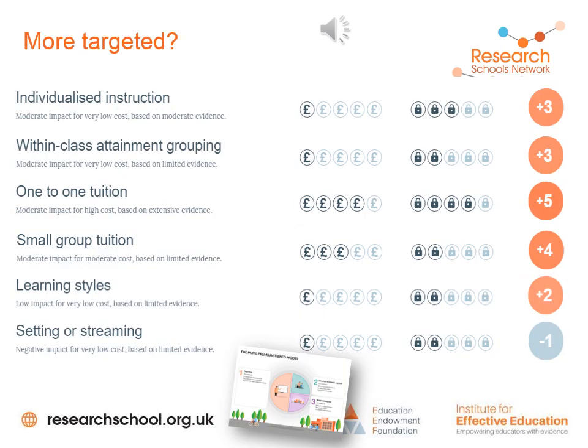So if you're thinking post-COVID about what targeted approaches you might use to support catch-up, these are some of the strands from the Teaching and Learning Toolkit that you could look at that are to do with targeted support for children, academic support. There is individualised instruction, which is an additional 3 months. That's all to do with how much you target exactly at the point of need for every individual.